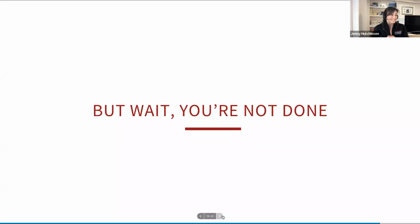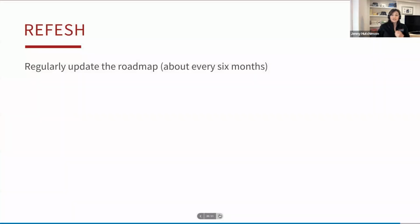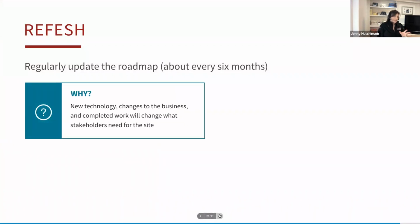But you're not done yet. Remember, this is a living document. So you got to refresh it. And for us, that looks like about every 6 months. Why? Well, new technology comes out. Your competitors are doing other things. The business needs might change as you're going along and working your plan. As you're completing things, your stakeholders might find, oh, this is doing such a good job, I really don't need that thing that I asked for that's later on down the roadmap. So you have to make sure that you're checking in with the stakeholders, you're looking at the landscape, you're thinking about the things that you strategically want to implement on the site and revise.